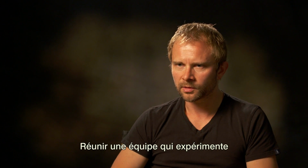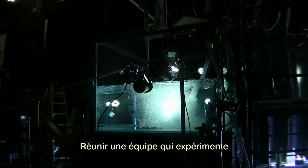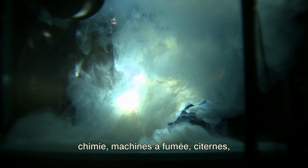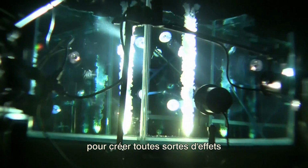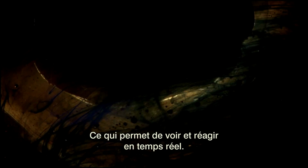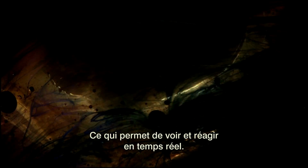Getting a team together that was literally experimenting with chemicals and smoke machines and fluid tanks, we could create a whole range of effects. Very appealing to Terry. It's much more close to how he intuitively works. You can obviously see and react to things in real time.